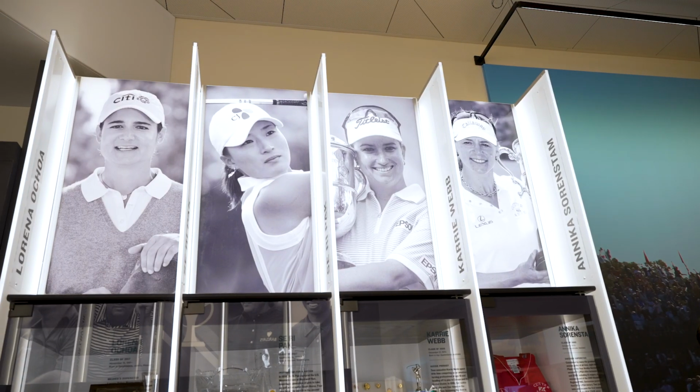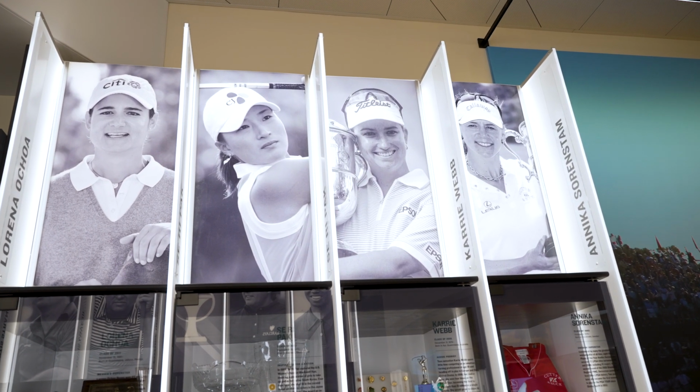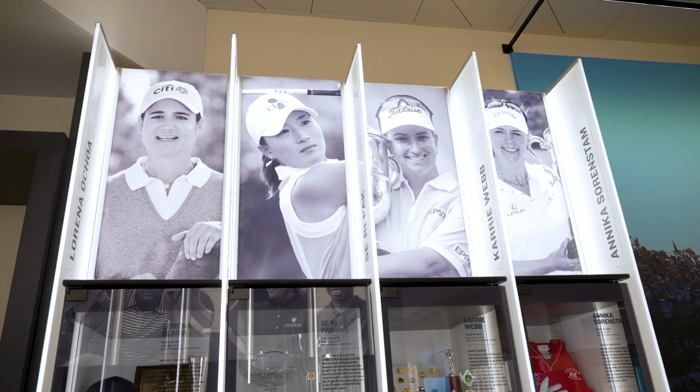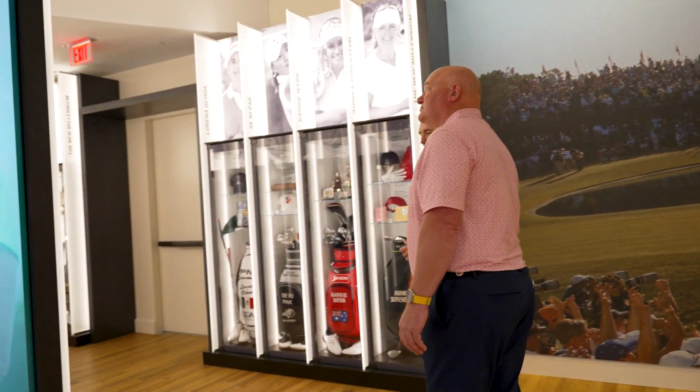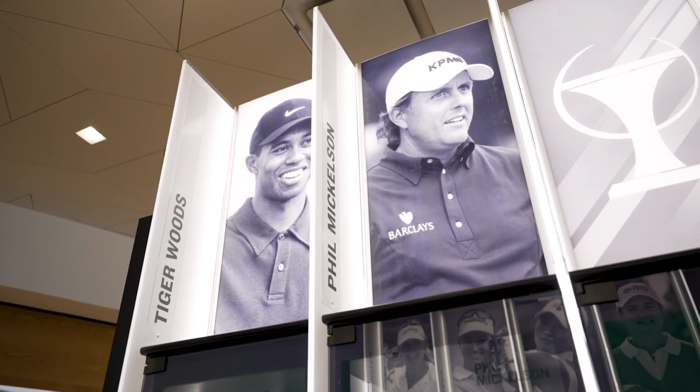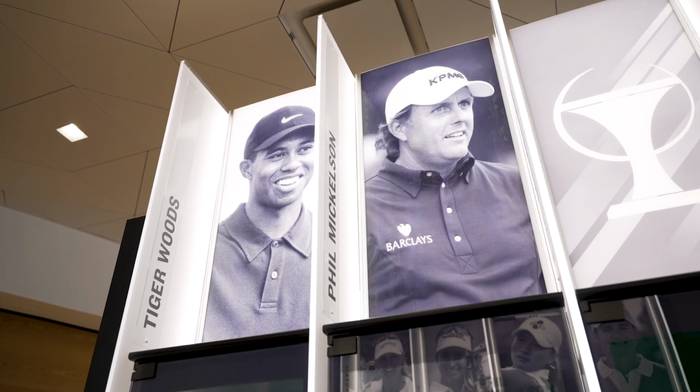Very cool. Then as you come around the corner, really the more modern era of players, Lorena Ochoa, Se Ri Pak, Karrie Webb, of course, the great Annika Sorenstam. And then we come over here to Tiger and Phil, right next to each other. Yep. Locker buddies. Wow, that's a pretty strong locker from Tiger, I've got to tell you.